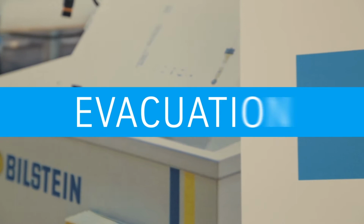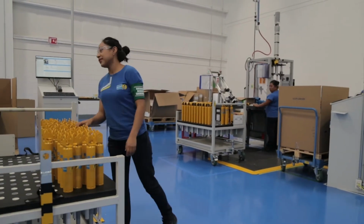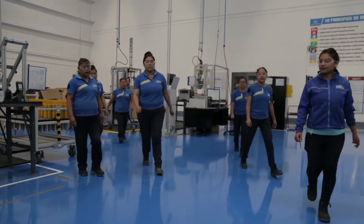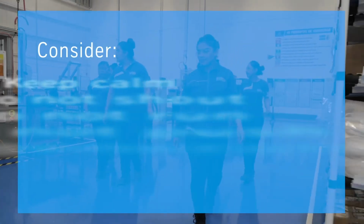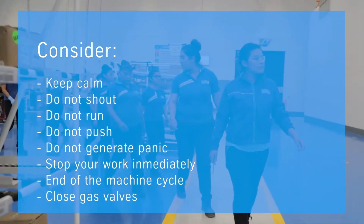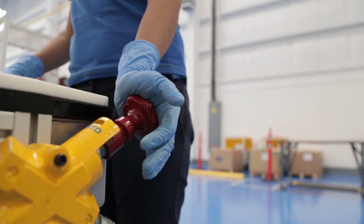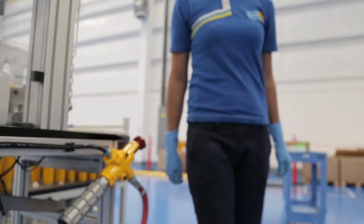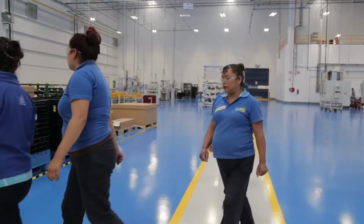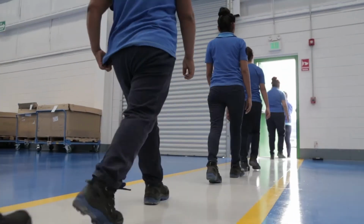Evacuation plan and emergency procedures. In case of an emergency and if you hear an evacuation alarm, you should consider the following points. Keep calm. Do not shout, run, push. Do not generate panic. Stop your work immediately. Leave your area safe. End of the machine cycle and/or close gas valves. Go to the nearest emergency door. Help disabled staff to exit safely. Leave the building and go to the meeting point.